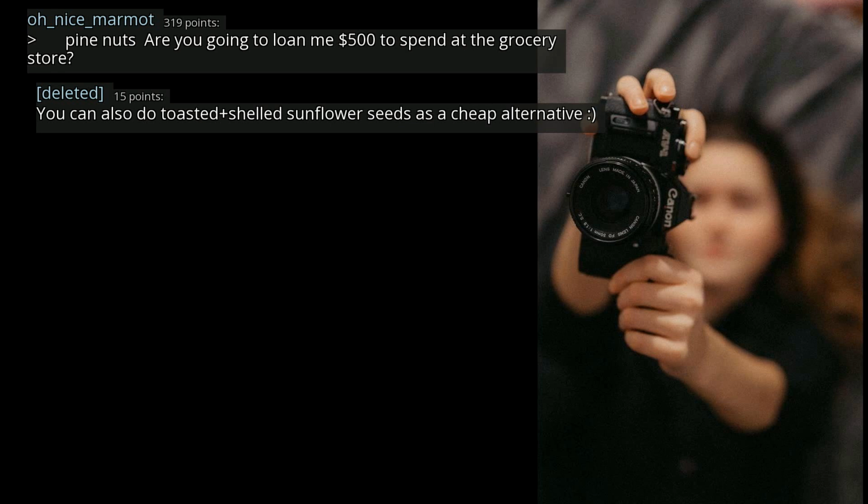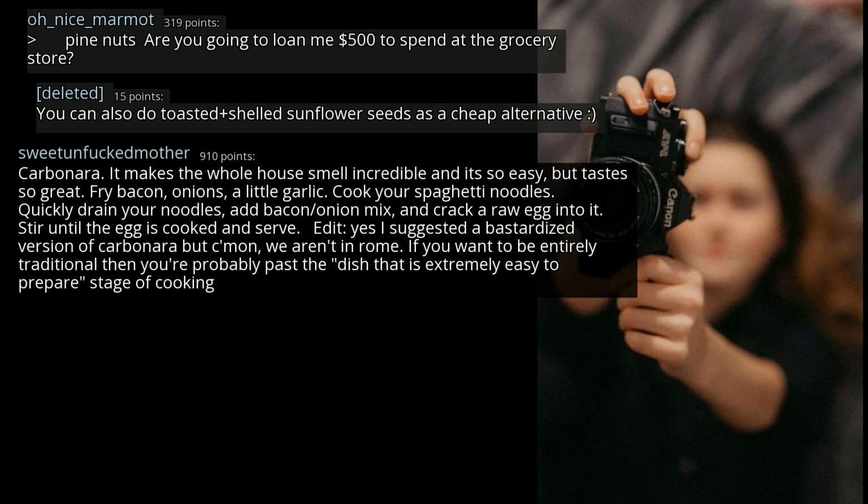Smiley face. Carbonara. It makes the whole house smell incredible and it's so easy, but tastes so great. Fry bacon, onions, a little garlic. Cook your spaghetti noodles. Quickly drain your noodles. Add bacon, onion mix, and crack a raw egg into it. Stir until the egg is cooked and serve.